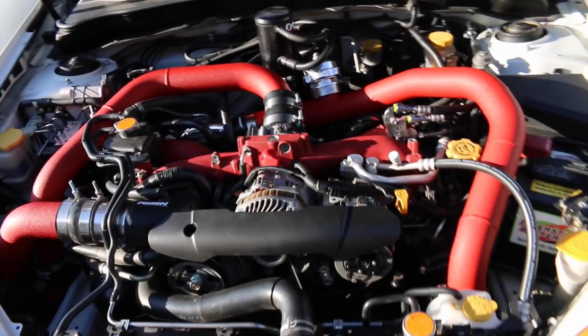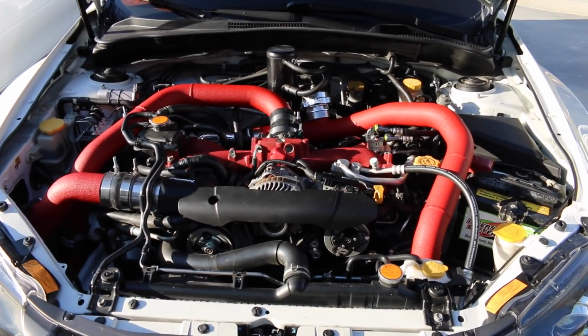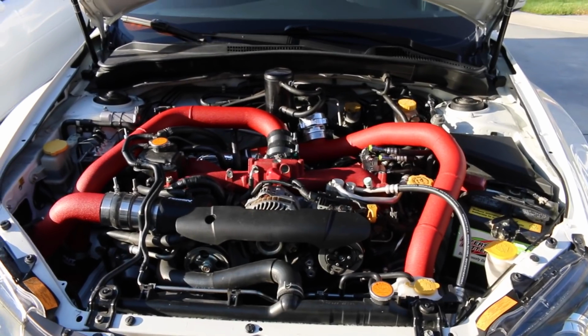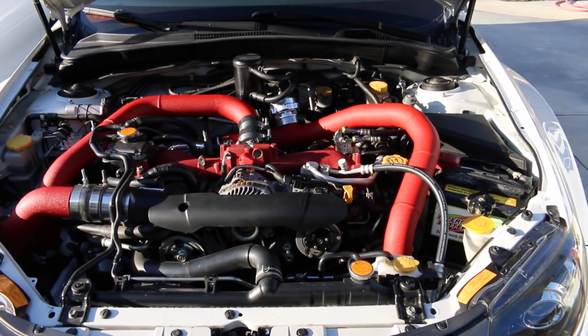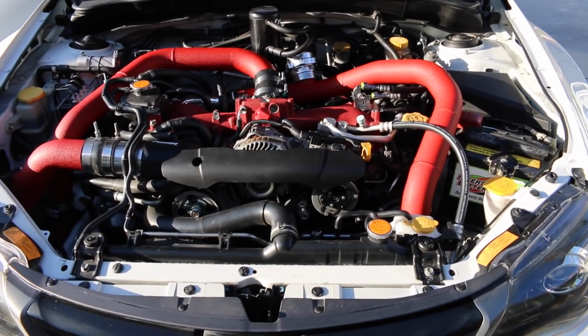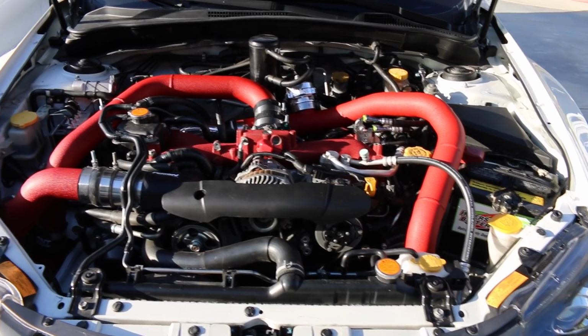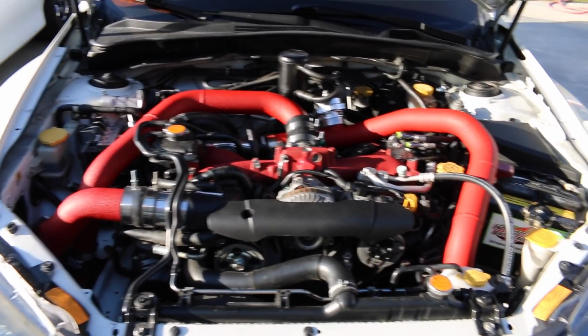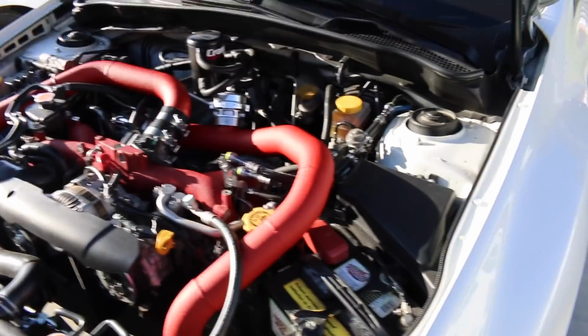Quick motor check on the engine. Everything's been good. It hasn't been consuming oil at all, and it doesn't smoke after doing pulls on startup anymore. So it hasn't been smoking, hasn't been consuming any oil, and it's been driving like a dream. I guess you can say I'm kind of bored almost, because I've basically done everything there is that you can do to the car mechanically.